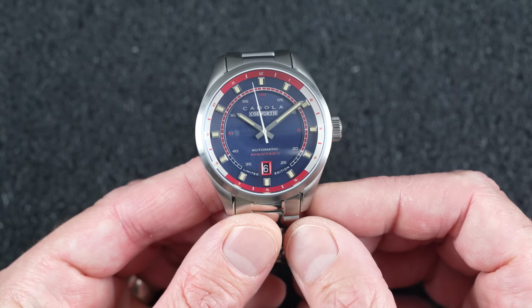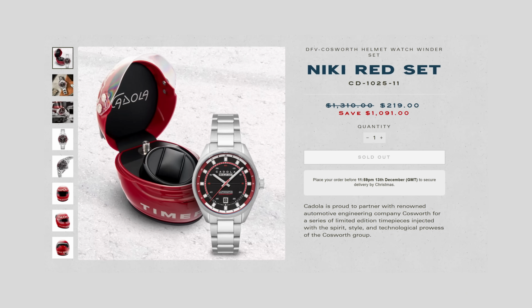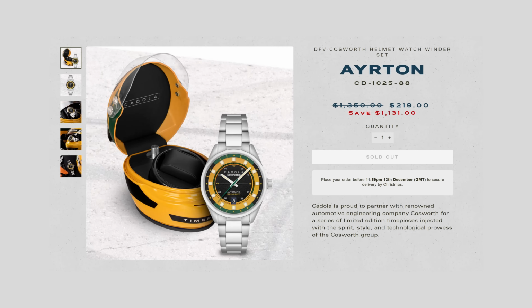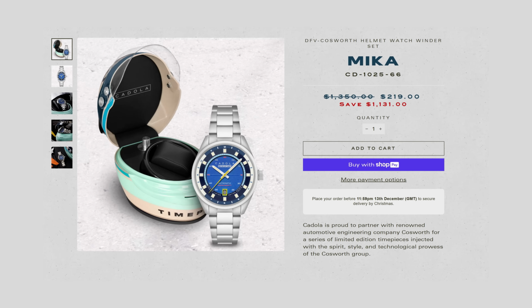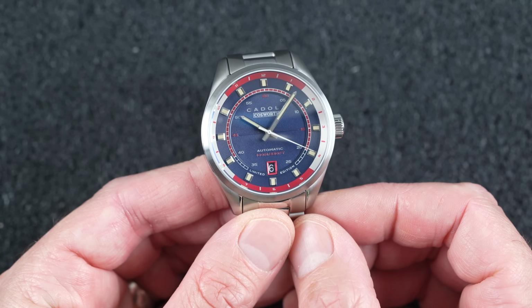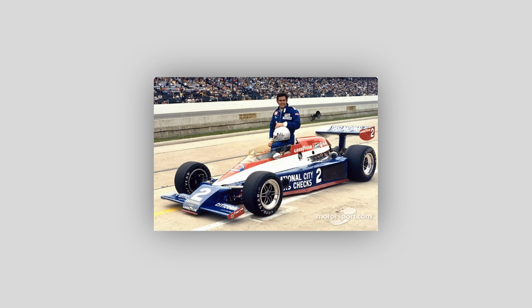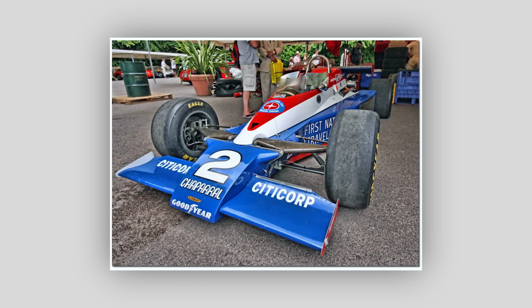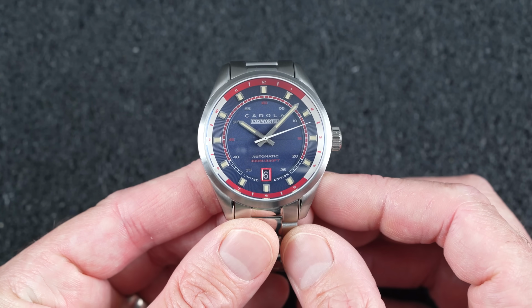And I did hint at the fact earlier on, 125 pieces of each, a lot of them have already sold out. So you won't be buying the Nicky, the Michael, the Ayrton or even the Nigel, but it does look like there's still stock of the Emerson, the Mika and the one they sent me, the Alfred? Now I must admit that had me scratching my head and turning to Google despite a lifelong obsession with motorsport. Best guess is Alfred Unser, more commonly known as Al Unser, who I believe used Cosworth engines at Indy in the mid-70s. So at this stage of the game and at those prices, I guess beggars can't be choosers. At least there are 3 different models still to pick from.